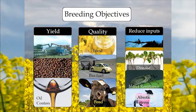Qualities, as you'll see in a second, are an extremely important component to us. We are interested in fuel production as well as food production. And so you'll see a very big facet of our program is to modify the fatty acid profile of vegetable oil, in the case of rapeseed here, to develop biodiesel and also, more importantly recently, biojet fuel. And of course, we're quite unique in that.